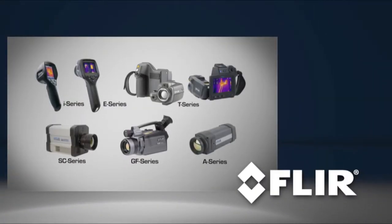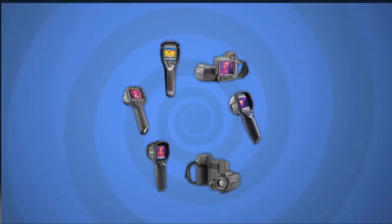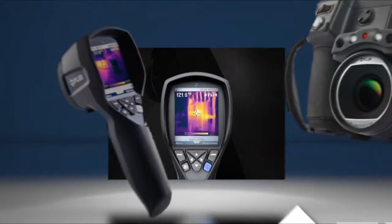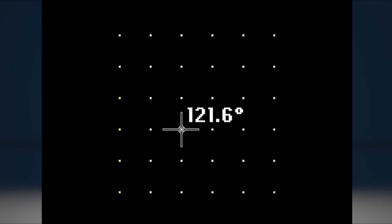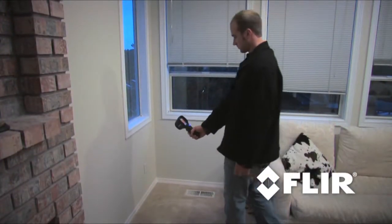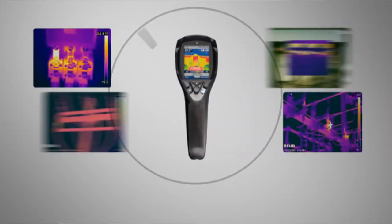Fleer has the widest selection of thermal cameras in the world. The variety is great, but sometimes it can make picking a camera a little confusing. All of these cameras do the same basic thing. They capture thousands of real-time non-contact temperature measurements and display that information as a picture that you can use to find and diagnose problems. So how do you know which camera is right for you?